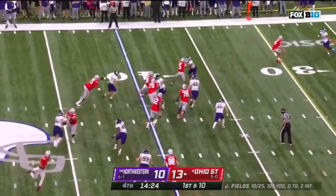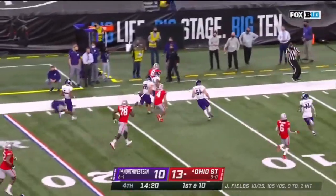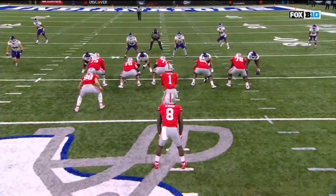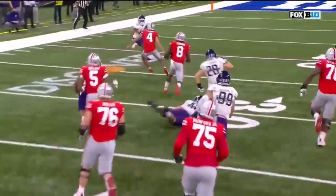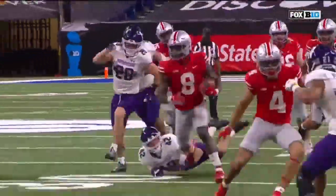Trey Sermon. Out of bounds inside the 15. Offensive line is just absolutely tearing them up front. Check this out again as that split zone tight end goes backside. Sermon this time stays on the front side. Huge hole, and he's able to get loose in the secondary.